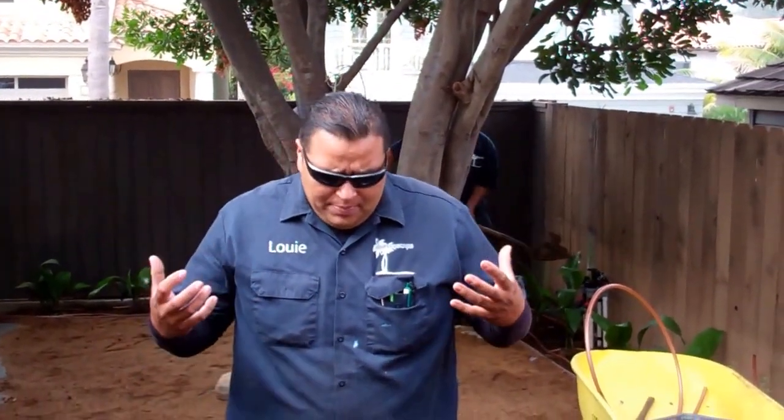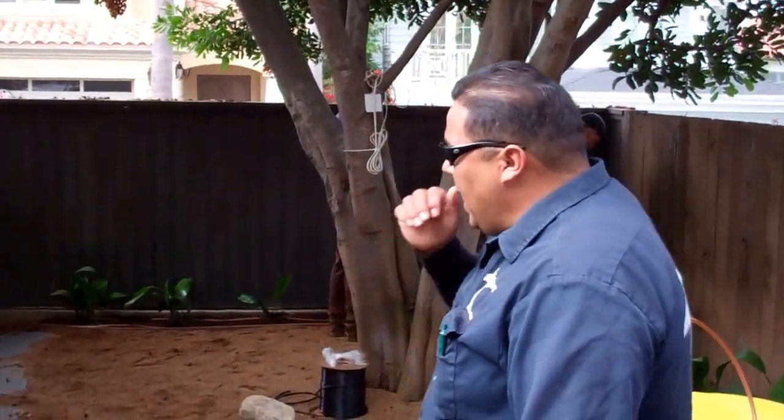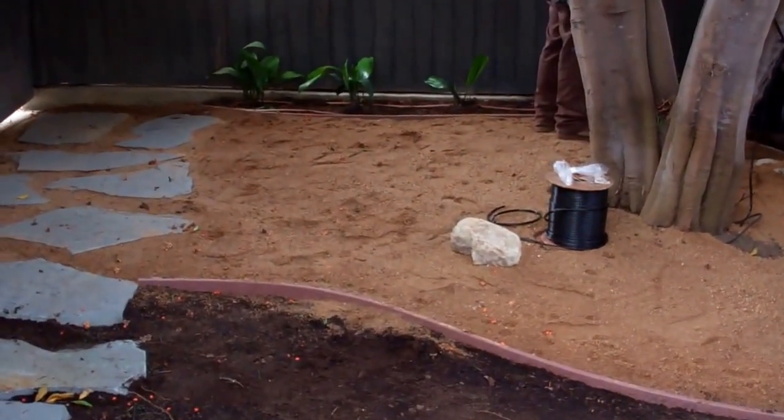Basically, the whole nation is aware of the extreme drought that California is going through at this point. So people all over the South Bay, an area south of Los Angeles, are ripping out their lawns, and a lot of them are doing synthetic turf.